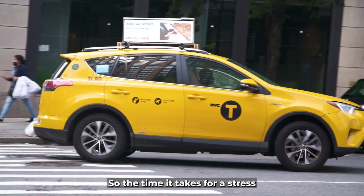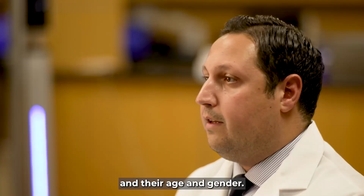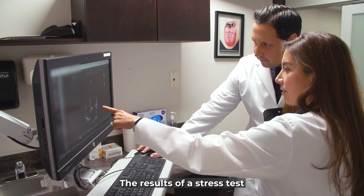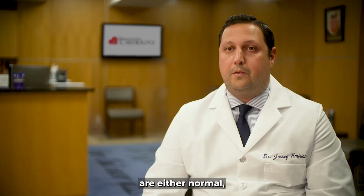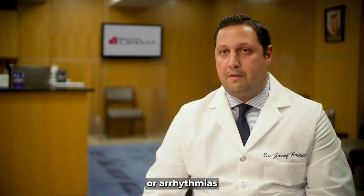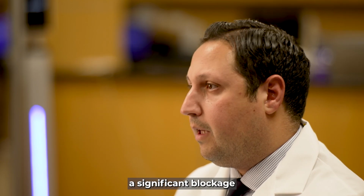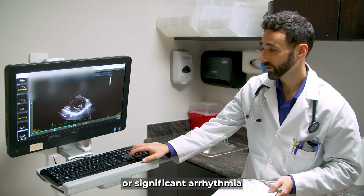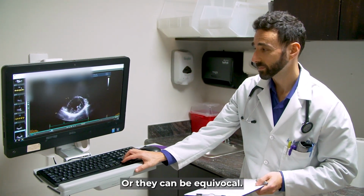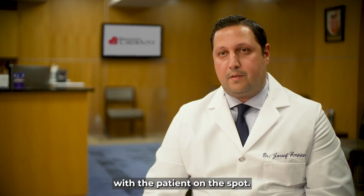So the time it takes for a stress test really depends on each particular person and their age and gender. The results of a stress test are either normal, meaning there are no significant blockages or arrhythmias noted with exertion, abnormal, which means that there may be a significant blockage or a significant arrhythmia associated with exertion, or they can be equivocal. At the end of the stress test, we go over the results with the patient on the spot.